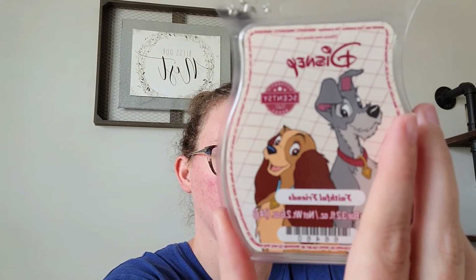Okay, so the next one is Faithful Friends. It's the Lady and the Tramp. And when I saw that, of course, I had to get that too, because that's another one from my childhood. Okay, so Scentsy says, luscious berries and succulent pear mixed with freesia blossom are as sweet as a faithful friend. Okay, that's the color. This is light. If you're looking for something to smack you in the face when you walk through the door, this may not be it. But it would probably be really nice for like a half bath or a small space.